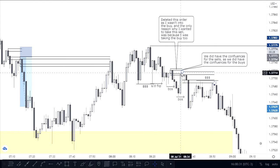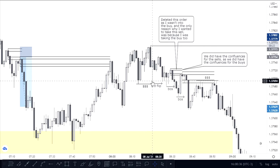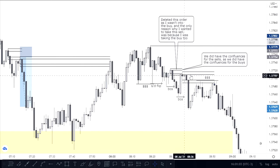And I had placed this entry because I was thinking about taking the buy and taking the sell. So when I have situations where you have confirmations for both the buys and the sells, I like to do that. I actually like to trade both of them. As long, of course, as I do have confluences for both of them. I basically decided to do that here, but if I'm not triggered on the buy, as an example, I won't trade the sell. And if I don't get triggered on the sell, then I won't take the buy, basically. Sadly, in this case, that didn't work.